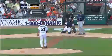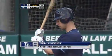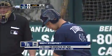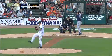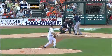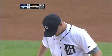There's a strike called on Ben Zobrist. In fact, Troy Percival, when he was a Tiger, decided to shut it down, but then came back and pitched for Joe Maddon, his good friend. But it looks like his career is over now. That's outside. 1 ball, 1 strike on Zobrist.